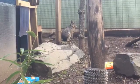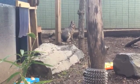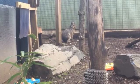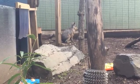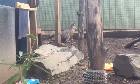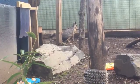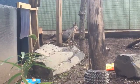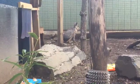So they also live in the same areas that cougars, jaguars, and ocelots live, which are what we all have here at the zoo as well. So these guys have to watch out for cats, which is kind of why they prefer the open areas. A lot of the smaller cats, like ocelots, don't really live in the open. They prefer to live in the forested, jungly areas. So they have less predators to worry about out in the open.